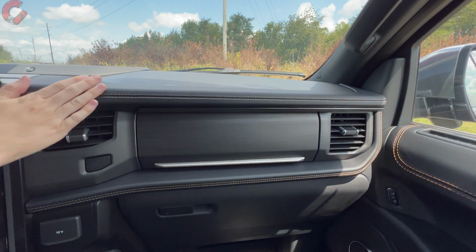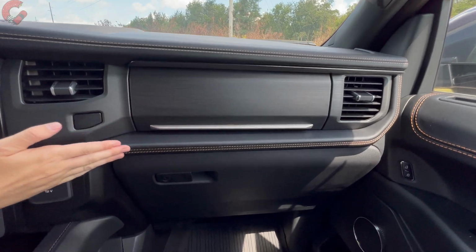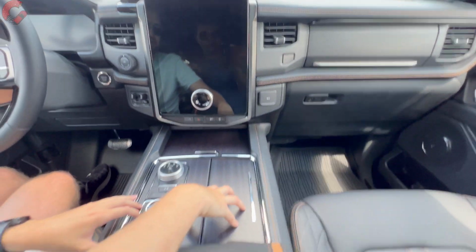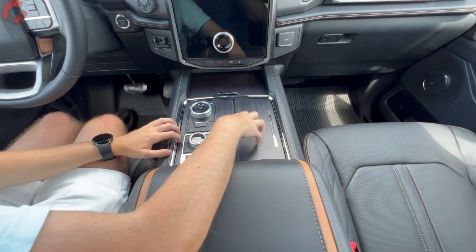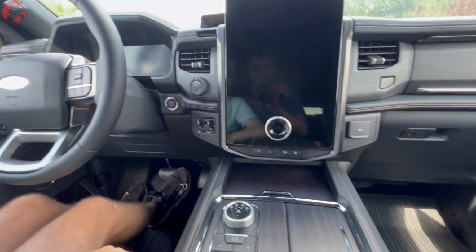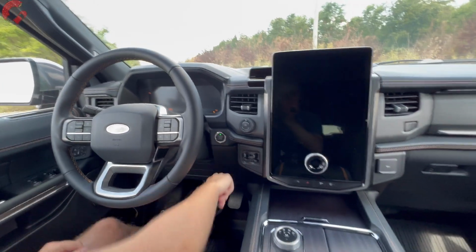This will be finished in a really nice leather trim, as well as down through here. We have a kind of a faux brushed aluminum. And then down here in the center section, we have a faux wood that looks pretty realistic and some more leather for your knee to rest against. Now to fire it up, of course, you do have push button start.